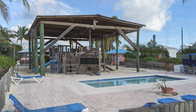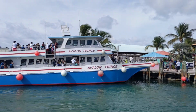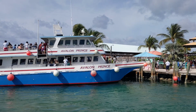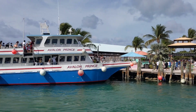Finally, be aware that the wait time for the water shuttles to and from the island tended to be the longest at the beginning and end of the day during both of our visits. With most guests trying to get a full day at the beach, you might want to catch a water shuttle toward the middle of the day if you want to avoid longer wait times.